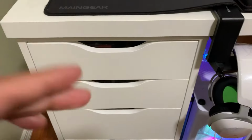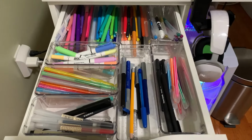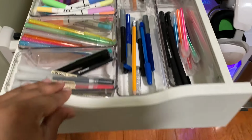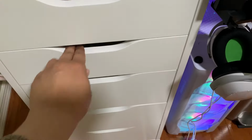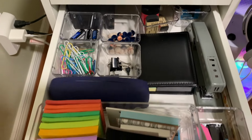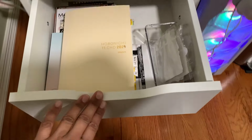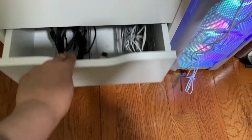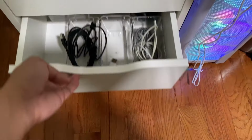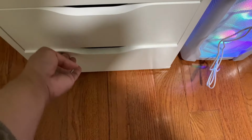Okay, moving on to the inside of the drawers. So basically I wanted each drawer to serve a purpose. The first one holds my pens. The second drawer has post-its, tape, scissors, and other random stationery. The third drawer holds my planner and planner supplies. The fourth drawer has wires and electronics. And the last one is some miscellaneous items. I still have a lot of space in the bottom 2 drawers.